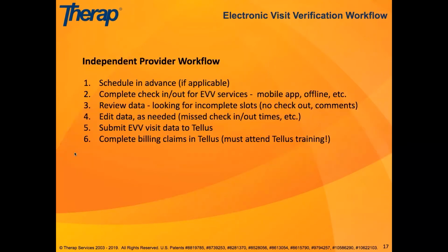So here is the workflow that we're looking at for a typical day in the life of an independent provider. You have the option to schedule things in advance if you would like to do that. That's also going to be important for you if you're going to be working in an area that does not have connectivity. So if you know you're going to be working in a remote area with no internet, no cell service, you want to make sure you have that scheduled ahead of time so you can use one of those offline check-in options. The other option is that you can just check in when you arrive. You don't have to plan it in advance.